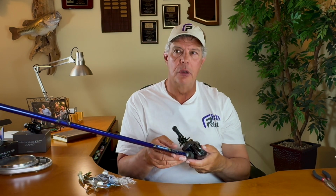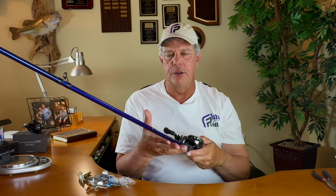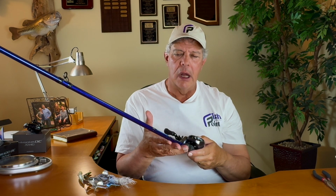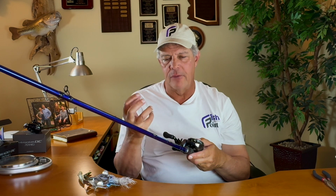And if you do throw it on braid, then certainly pay attention to the rod I'm using here. It's a St. Croix Legend Tournament rod. It's a chatterbait rod. It's designed really for chatterbaits, and it's designed for when a fish grabs a chatterbait.